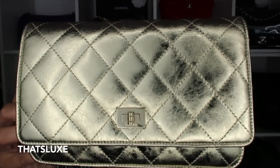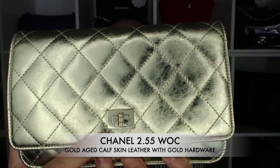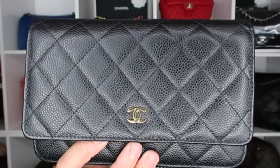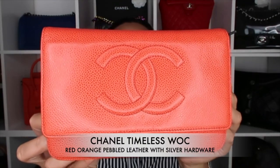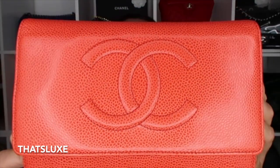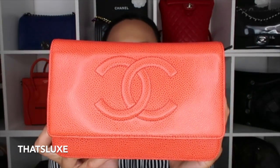So the very first handbag is this Chanel Walk. This is just in the matte gold leather with the gold hardware, and this is in the 255. This is what it looks like. Next up is this Chanel Walk right here, and this is in the black caviar leather with the gold hardware. Next up is this Chanel Walk in the Timeless collection, and this is in the grained leather in this orangey, red orange color. This is what it looks like, and this is silver hardware.